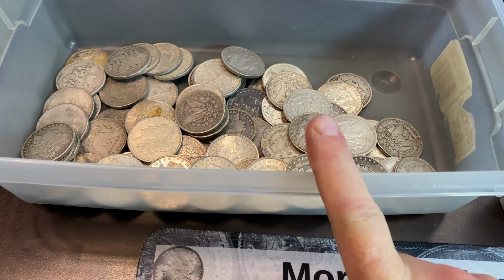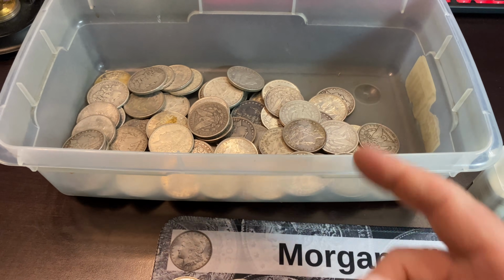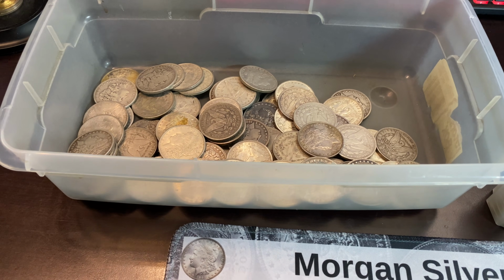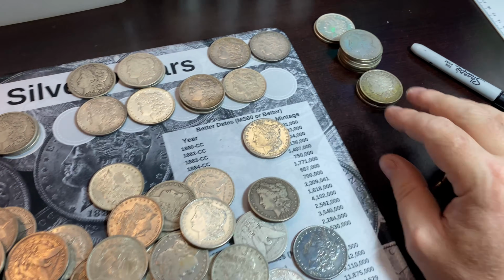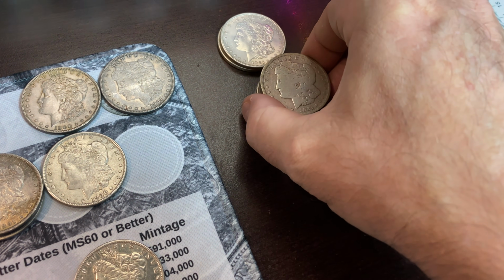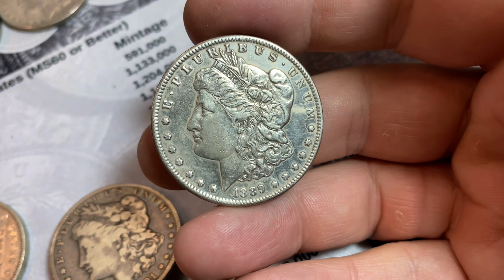If I come across a better date, I'll bring you back in before the end of the sort. Otherwise, I'll just be back at the end of the sort. Well, I'm bringing you back because I'm doing the sort of the Morgan dollars. Quite a few 1921 PDNSs, unfortunately. But fortunately, we have our first better date.